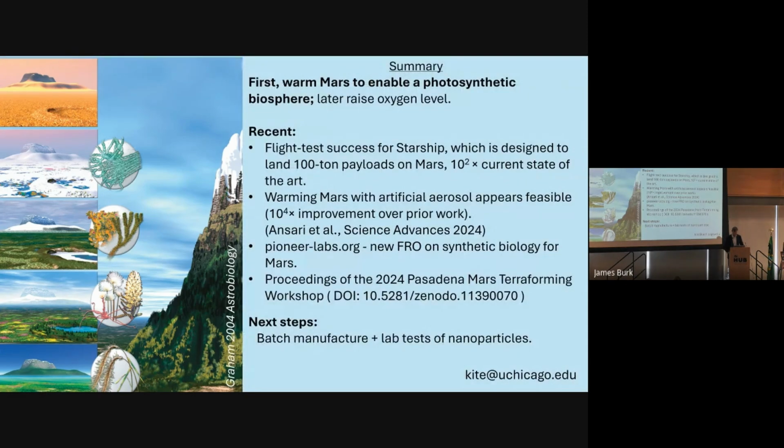And so I'm sort of out of time, so I'll just summarize. I've talked today about warming Mars to enable a photosynthetic biosphere. Recent developments include flight test success for Starship, which improves our ability to land payloads on Mars by about 2 orders of magnitude per Mars landing. Aerosols offer 4 orders of magnitude improvement on previous proposals for globally warming Mars.